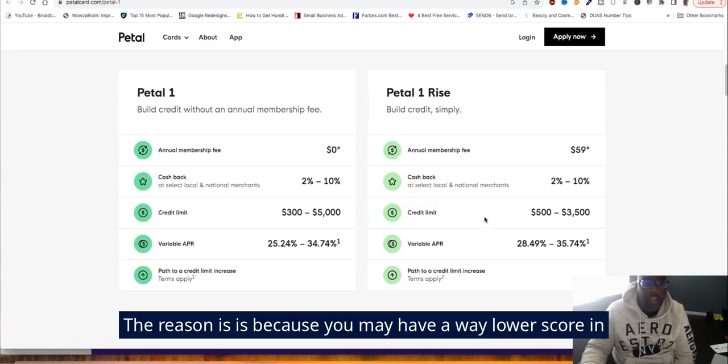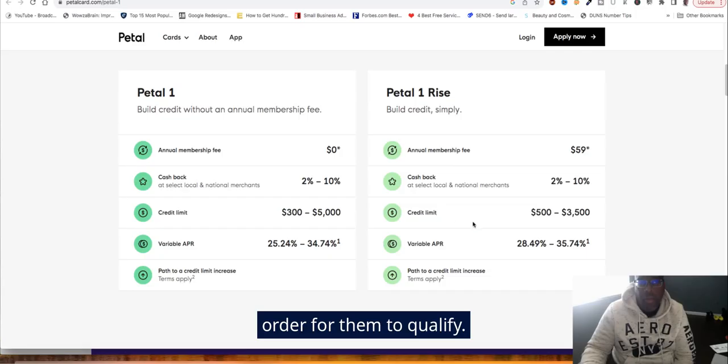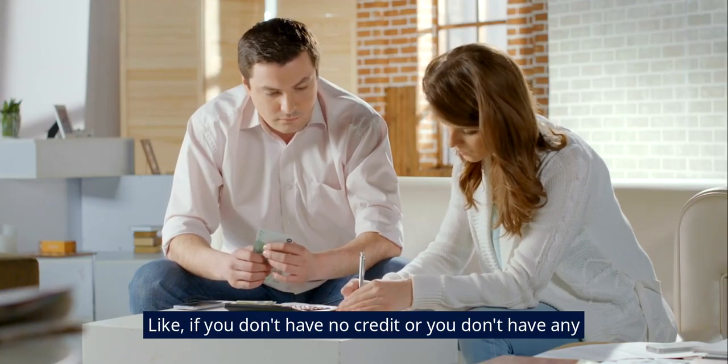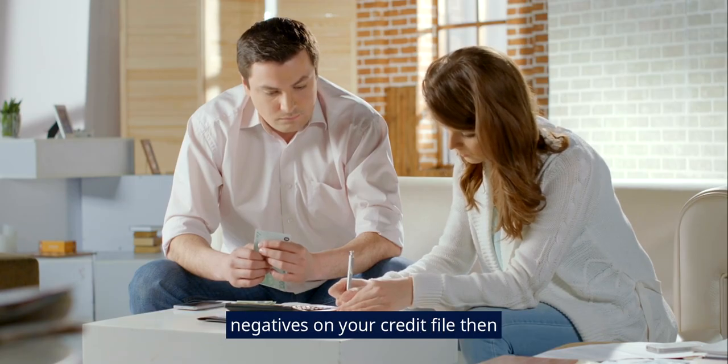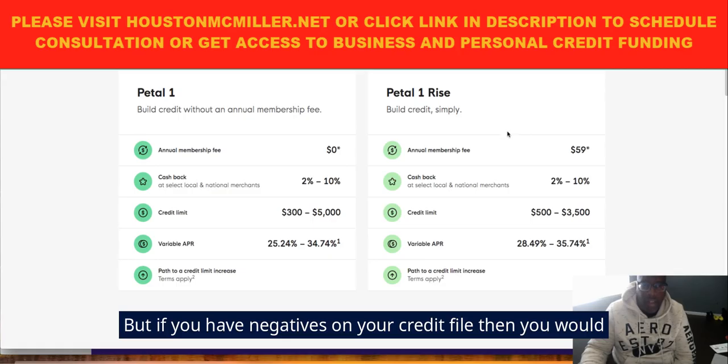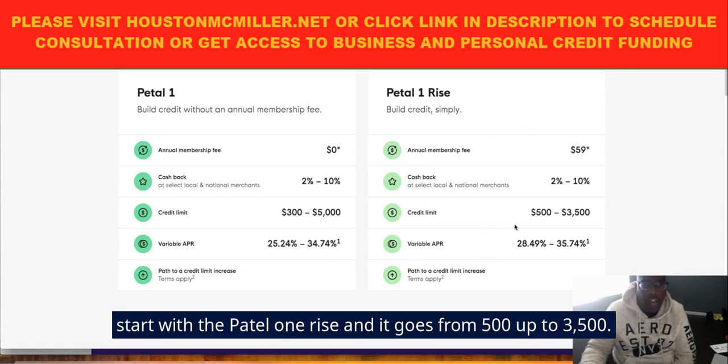The reason is because you may have a way lower score in order for them to qualify. If you don't have any credit or you don't have any negatives on your credit file, then you can start with the Petal 1. But if you have negatives on your credit file, then you would start with the Petal 1 Rise, and it goes from $500 up to $3,500.